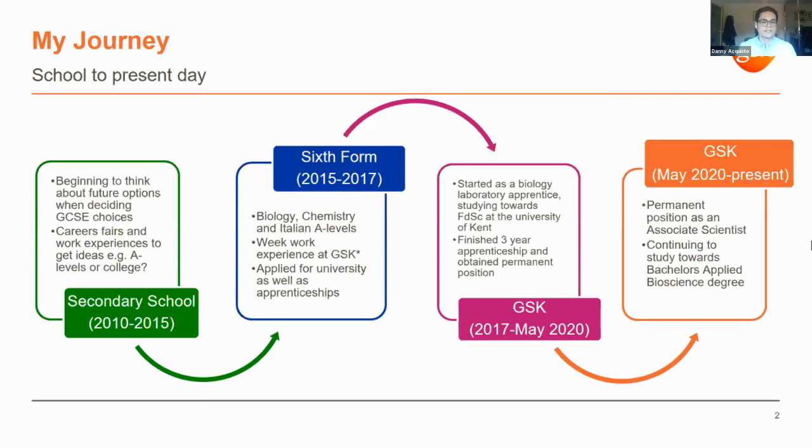From GCSEs, I decided to do A-levels, and I ended up studying biology, chemistry and Italian. The majority of people at the time who took biology and chemistry also chose to do maths as well. Unfortunately, I was never very good at it at all. So I decided to pick Italian, which hopefully kept my options open a little bit. During my A-levels, there was this big decision about going to university and which course to take. There's thousands of courses and hundreds of providers. The pressure at the time isn't understandable until you've actually done it. So I applied to university as everyone else around me was doing the same.